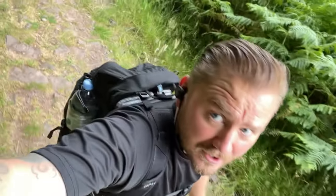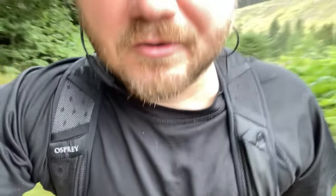Okay, the adventure does not end with the overnight. We've now got the much lighter Osprey Talon 22, I think it's called, a great pack for a day hike, and we're going to go to the reservoir and see this bothy, see what it's all about. See you there.